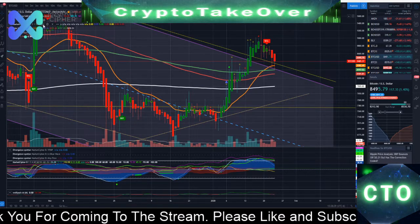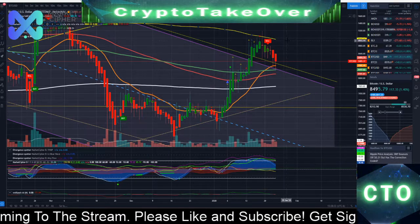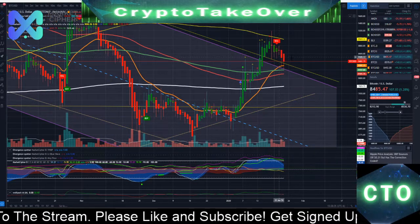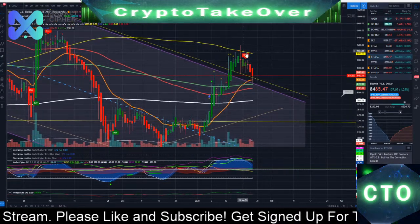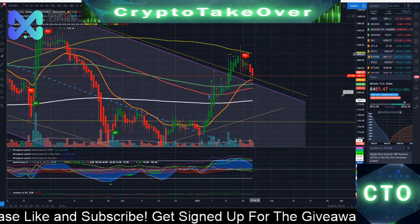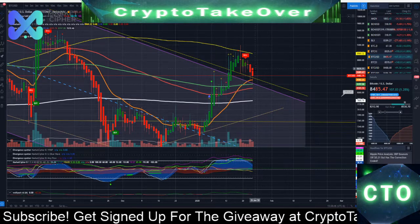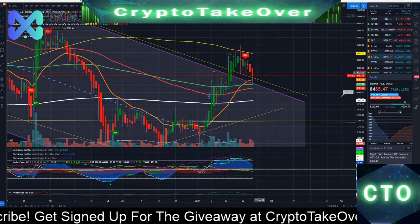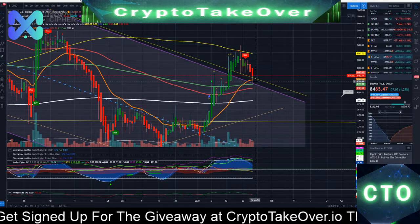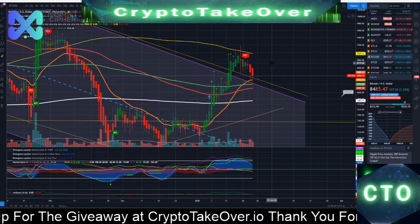Let me turn on our 200. So the 200 here, and yeah, you can see that we basically retested this 200 moving average, which is an indication of whether or not we are in our bull run. But that's why I'm not completely bullish just yet. But like I said, we could come back up and see if the bulls have enough volume to get us out of here.